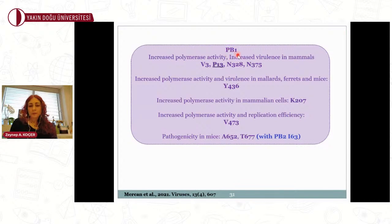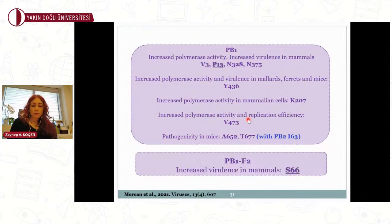In PB1, the polymerase basic 1 protein, which is part of the polymerase complex of the virus, we identified some known mutations such as N375S and P13. These are quite important mutations in the influenza world in terms of host adaptation and host jump. Also in the PB1-F2 accessory protein, we observed the S66 mutation in the genome of the H6N2 virus. This mutation was associated with increased virulence in mammals. It is a very well-known marker, which was also observed in all pandemic viruses so far.